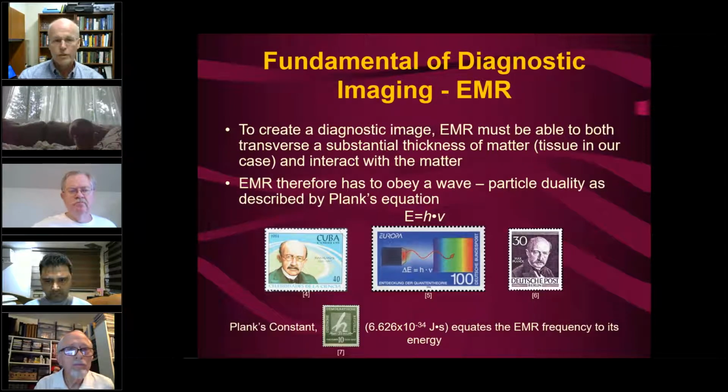To be able to make an image with this electromagnetic radiation, this radiation has to both be able to traverse a thickness of matter, maybe tissue in our case, and it's got to be able to interact with that matter. So it's got to do both at the same time. So it has to have a wave property and has to have a particle property. The wave to be able to traverse the tissue and the particle nature to be able to interact.